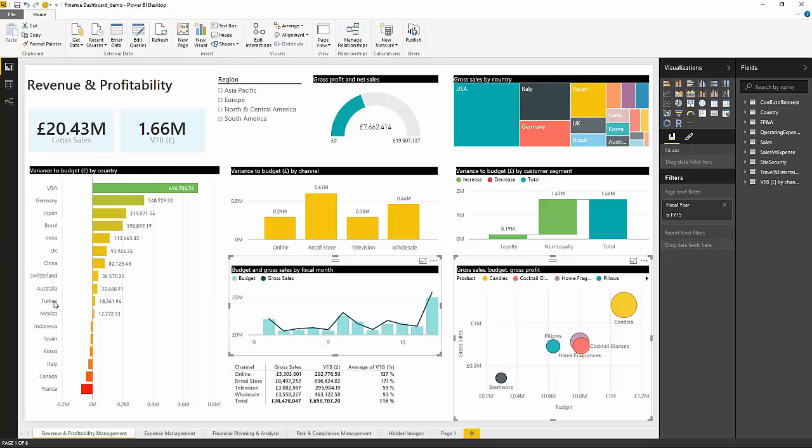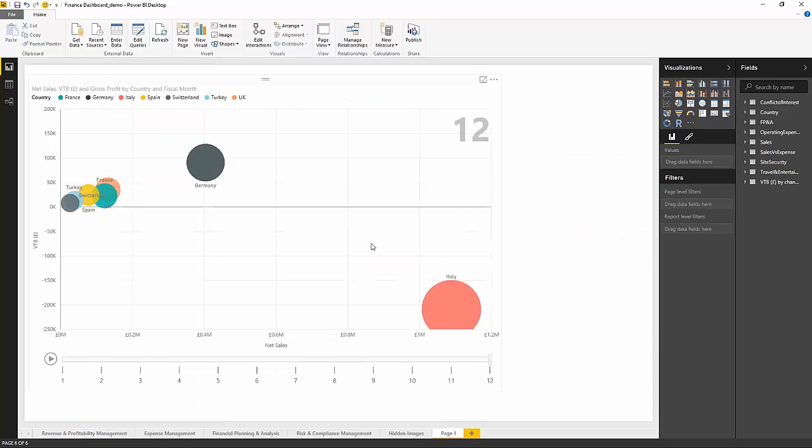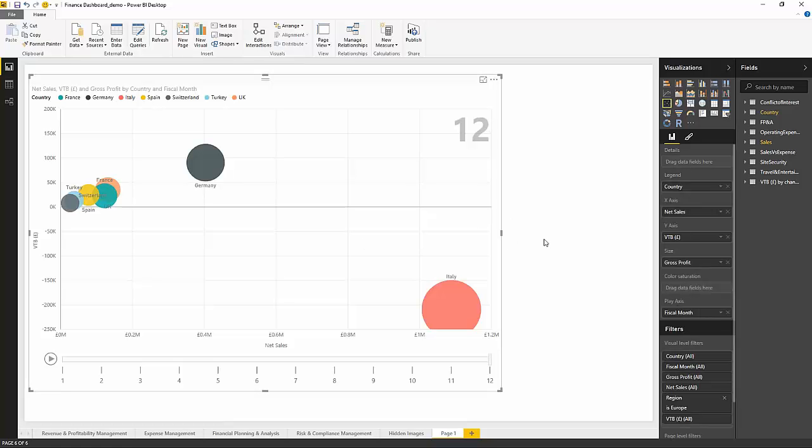Let's go and look at some of the cooler things now. One thing that got added is something called the play axis on the scatter chart, and I can show you how we'd go about that by going to a page here. I'll take the play axis off first of all, so we can see how it works.